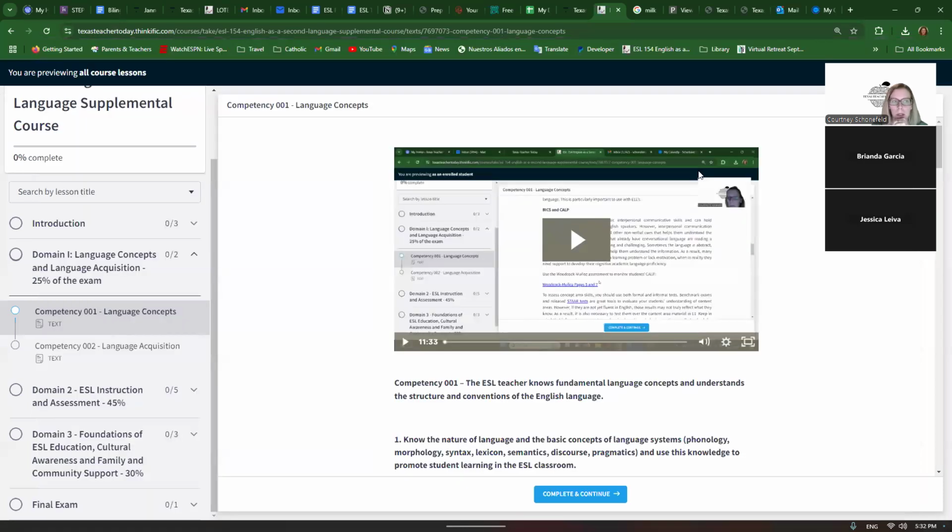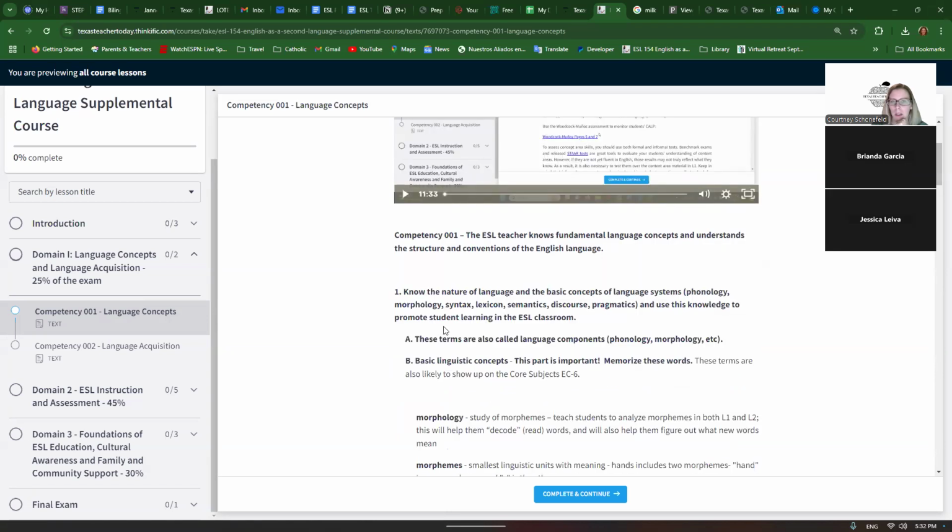So I thought we would do competency one. We'll keep it real simple and short because I know everybody's probably ready for dinner. Competency one is on language concepts, right? So the ESL teacher knows fundamental language concepts and understands the structure and conventions of the English language. So you have to know a bunch of terms that you might be familiar with when you took the core subjects. Have you guys already taken the core subjects test?